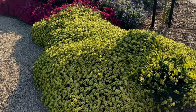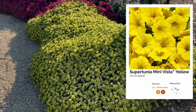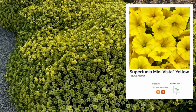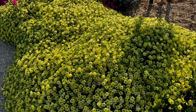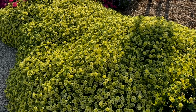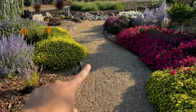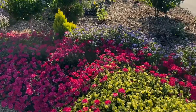Underneath that, the sea of yellow, which is absolutely beautiful. And this is the annual of the year from Proven Winners. This is Supertunia Mini Vista Yellow. And look at this plant. It is a sea of yellow, an absolute sea of yellow. It's gorgeous. It is so very beautiful. I have another kind of wash of it over there that's just looking really, really good.